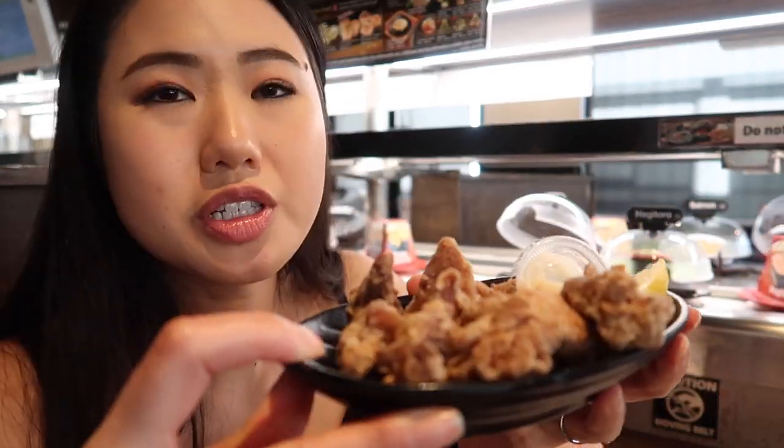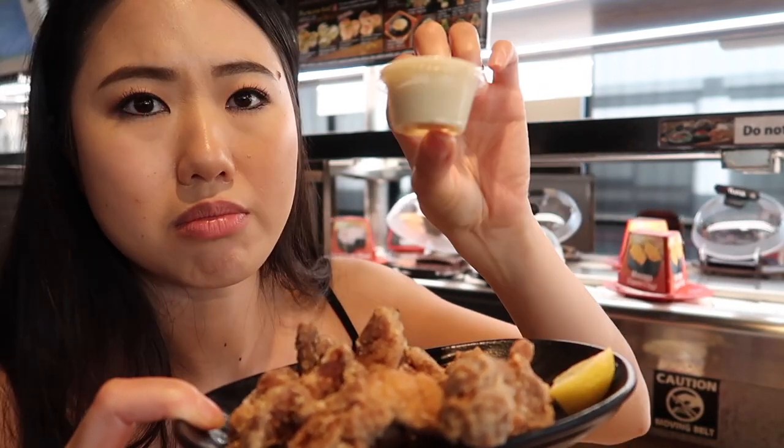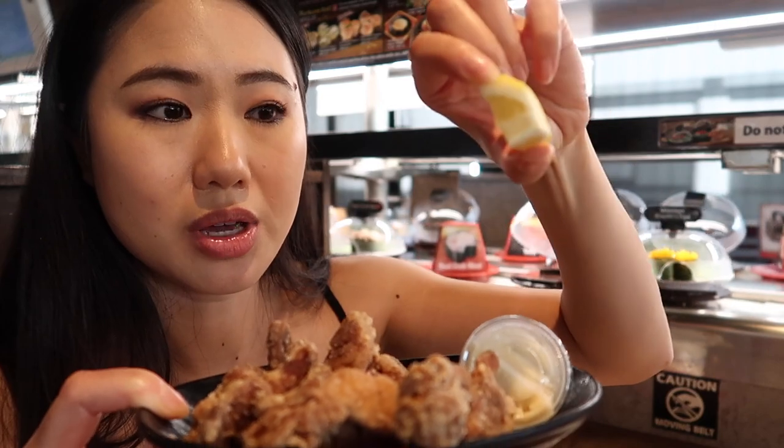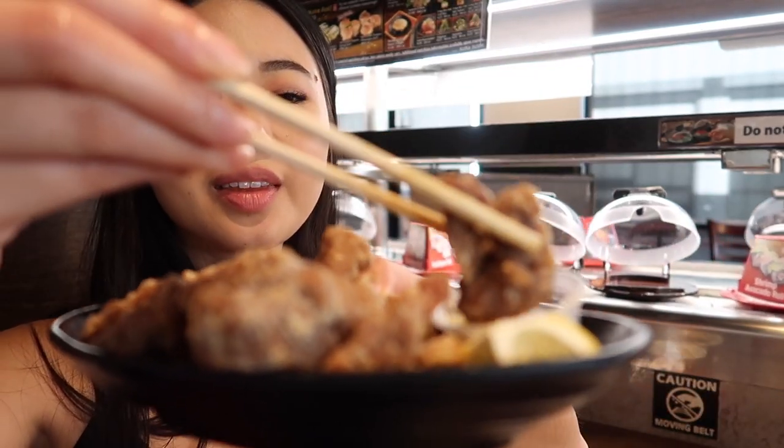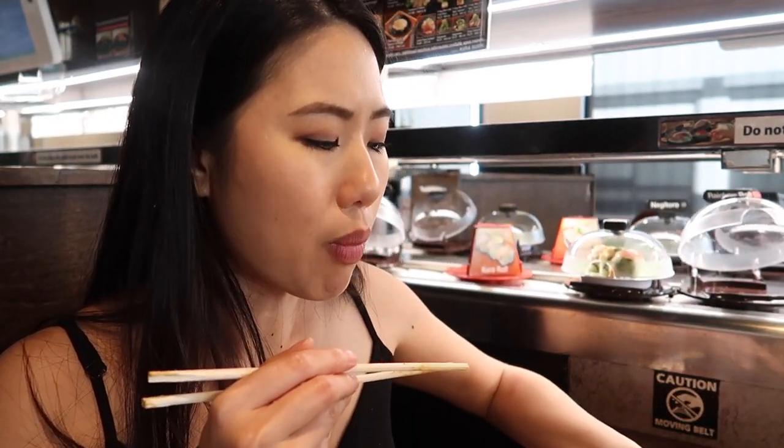I don't know. Here comes our chicken. Here is the fried chicken. It's kind of like a chicken karaage, and it comes with some mayo and lemon. Dip that in some of that mayo or whatever dressing that is. That's really good. Seasoned really well. And this is not just mayo. It's some kind of aioli with lemon in it.